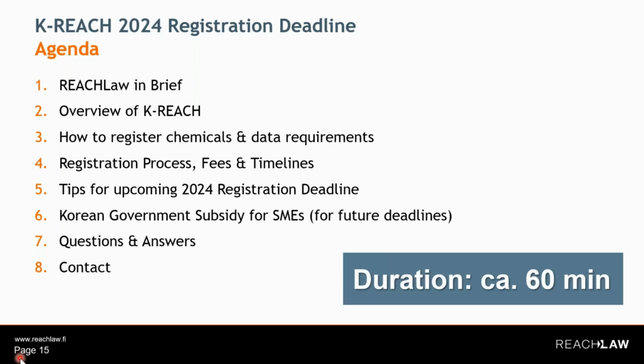Then some tips that are also important if you have any deadline for this year. And the Korean government has some subsidy for SMEs. This is something which you must know when you enter the Korea market, so you should be aware of that. This subsidy will help you in some negotiation or discussion with your customers in Korea. This is why we are keeping this information for you. And as REACHLaw Korea, we are providing all information that is available, and in all our webinars in future, we will see more updates as this regulation is also evolving.